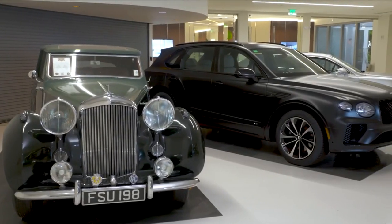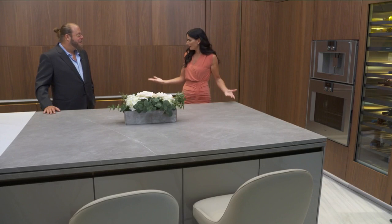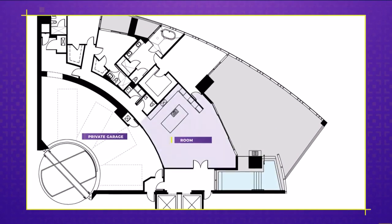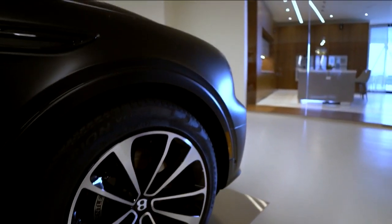You have the private garage right to our right, and then this great room as you walk in. So essentially, the garage becomes part of your main living area. Next to the private garage, we find the great room of this home. The luxurious finishes and open garage make this a dream space for any car lover.